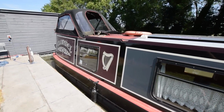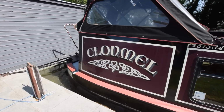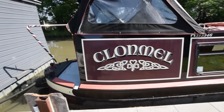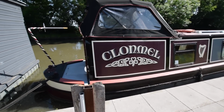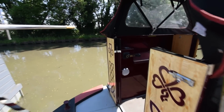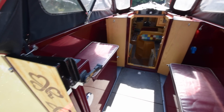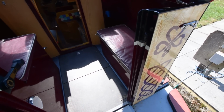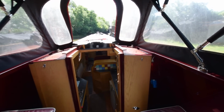So the paintwork's lovely. Got a cratch cover on the front of the boat, a pram hood over the rear deck here. Clonmel, by the way, is a town in County Tipperary in Ireland. I'm not that intelligent, I had to Google it, but that's where it is. Lovely decorative features on the back doors there, and here's the semi-trad cockpit. Seats either side with cushions on.